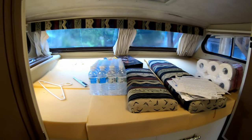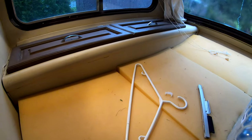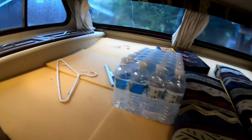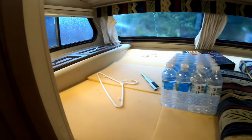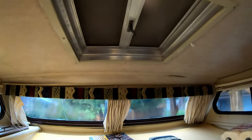And then mattress. Two little cubbies over on the... Oh yeah, a couple cubbies over here for storing your clothes, I guess, or something. And then the foams. We're gonna pull these off and measure it out and get a nicer mattress in there. Lots of windows though. Let's see how the hatch opens.